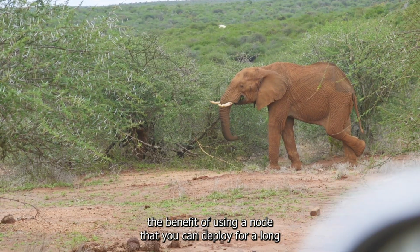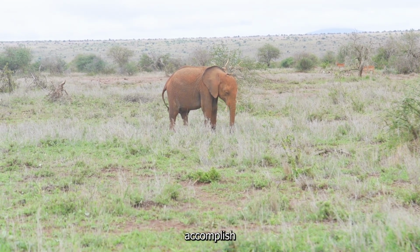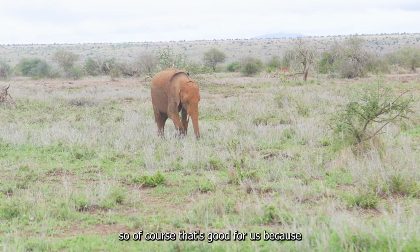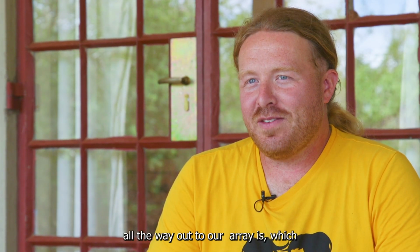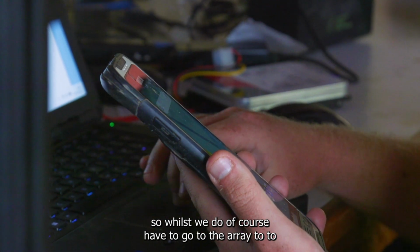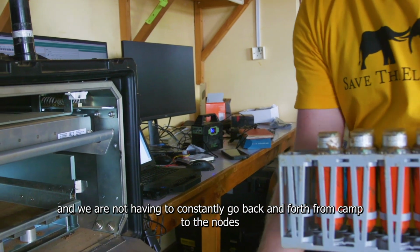The benefit of using a node that you can deploy for a long period of time, of course, is very handy for researchers because it allows us to accomplish other tasks, because we don't have to actually be in the field whilst we're collecting the data. The nodes tend to do the work for you. So of course that's good for us because we're not constantly having to drive from the research camp here all the way out to where our array is, which is 25 kilometres and a 40-minute drive in the car. So whilst we do of course have to go to the array to collect them to harvest the data, we don't of course need to spend large amounts of time in the field, and we're not having to constantly come back and forth from the camp with nodes.